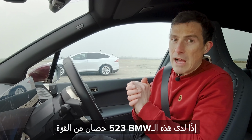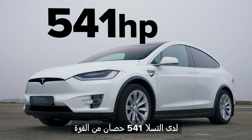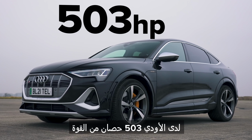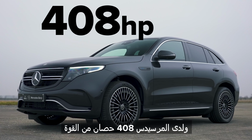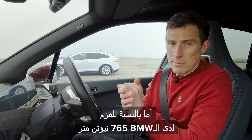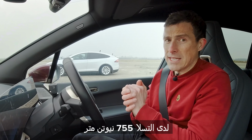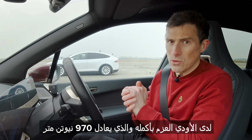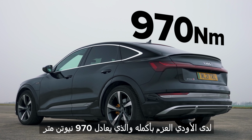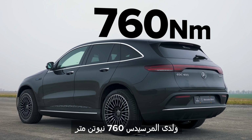So this BMW has 523 horsepower. The Tesla has 541 horsepower. The Audi has 503 horsepower. And the Mercedes has 408 horsepower. As for torque, the BMW has 765 newton meters. The Tesla has 755 newton meters. The Audi has all the torque, 970 newton meters. And the Mercedes has 760 newton meters.